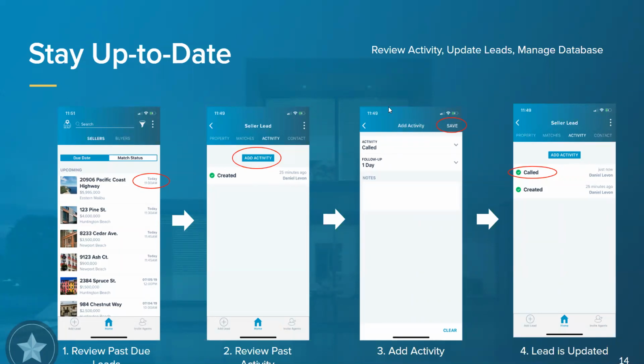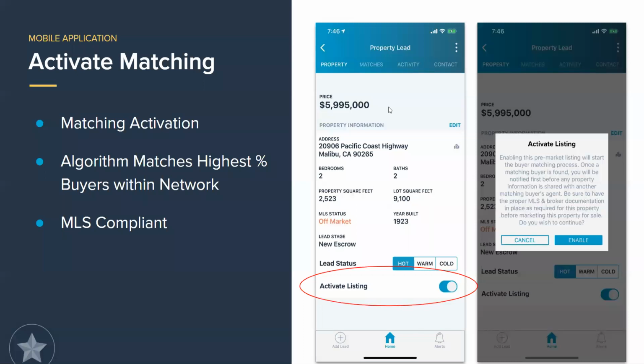And then on the matching side of things, it's all about building and establishing and collaborating with other agents and building relationships. So the second use case, of course, of adding in your buyers and your sellers is all about that matching piece. So when you do have a property or seller that you're adding in, if it's on or off market, you do have to make sure that you click on that activate listing button.